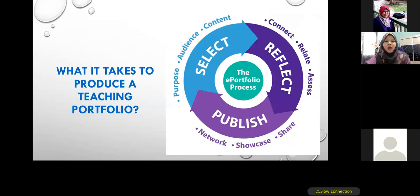So what does it take to produce a teaching portfolio? When we want to come up with one, we have to consider at least three important elements. First, we have to select the purpose of the teaching portfolio, as I mentioned just now. Is it for KPI, for DTA, for professional development, or for something else? Then we also need to know who the audience of our teaching portfolio is. Would it be just peers or panels, or do we want to share it with our students as well? That will be reflected in the contents included in our teaching portfolio.